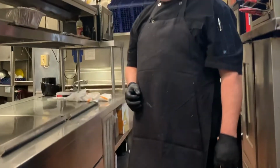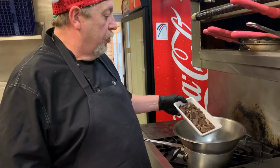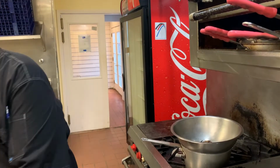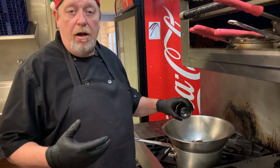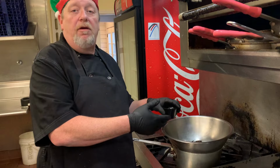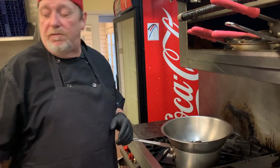We'll pull that out. Alright, so now, after we've got our ganache in the fridge, we're going to go ahead and make the shell. So we're going to start with the 1/3 pound of chocolate. We're putting that in here. We'll put 2 ounces of vegetable oil in here. That's going to give the chocolate that shine. And so this works for pretzels, strawberries, anything you dip in chocolate. This is how you get there. So 1/3 pound of chocolate, 2 ounces of oil.